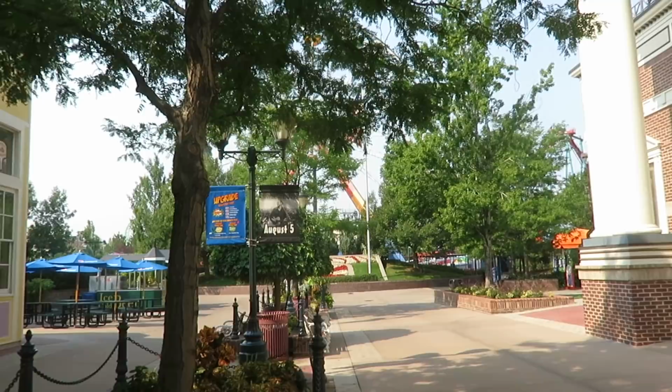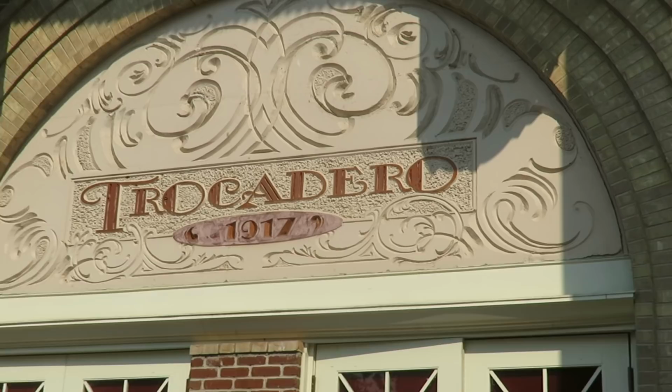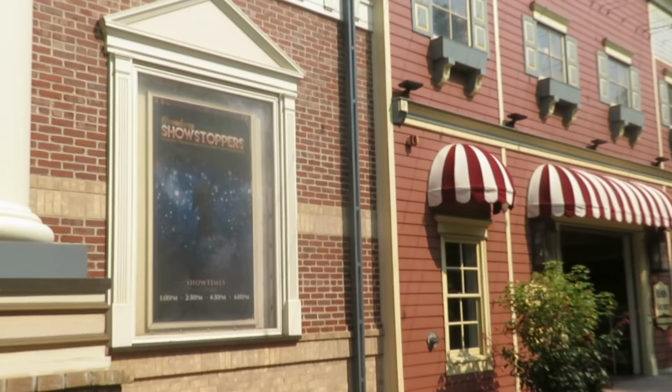And the Elitch Gardens floral. I hope I am pronouncing this right, but the theater is called the Trocadero. And they are currently showing Showstoppers. Pretty good show. I like it. But yeah, that is Main Street.